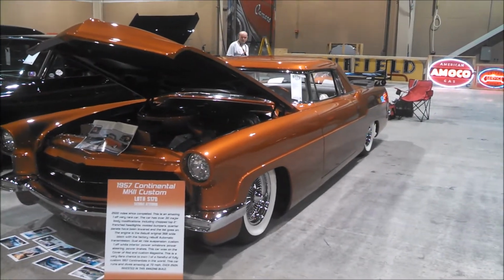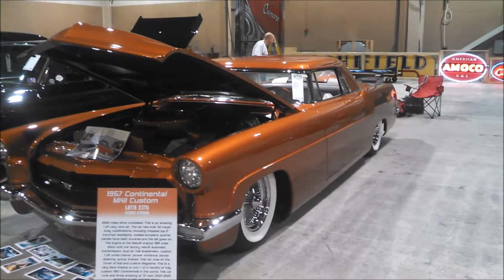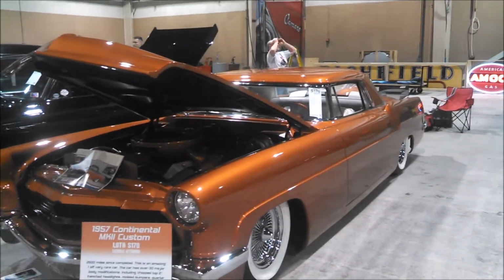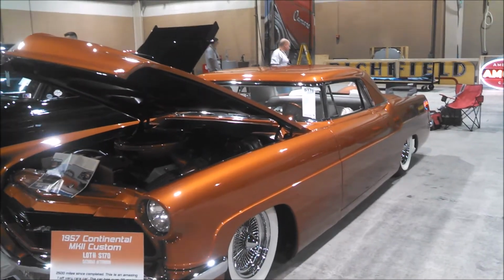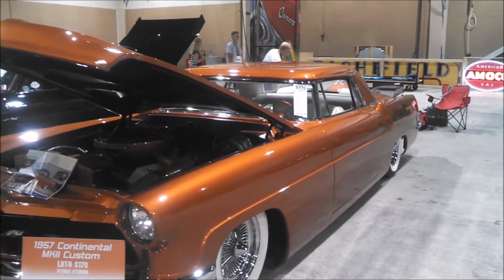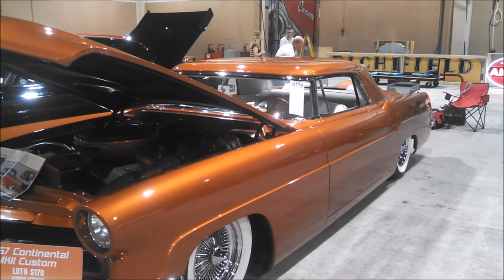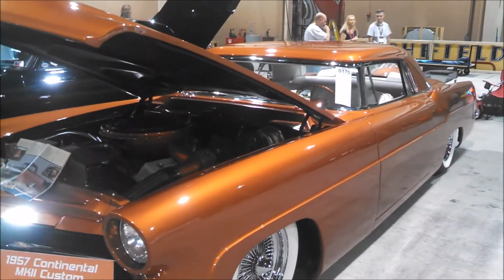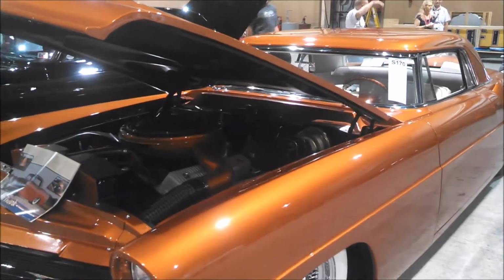Checking out a very rare bird here. This is a 57 Continental Mark II. The Continental was a separate division made, of course, by Ford to compete on a five-level General Motors type platform. They had the Continental, the Lincoln, the Mercury, Edsel, and Ford.